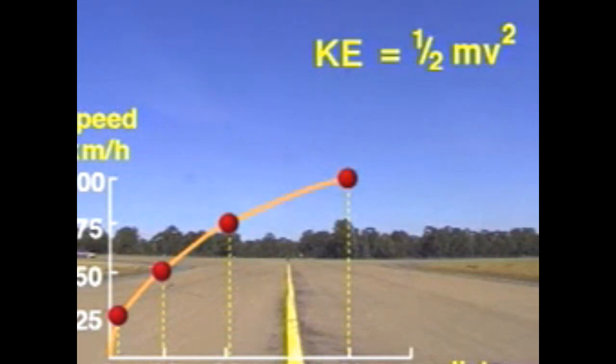At 50 kilometers per hour, it takes approximately four times the distance to stop. At 75 kilometers per hour, it takes approximately nine times the distance to stop. At 100 kilometers per hour, it should take 16 times the distance to stop. In actual fact, it takes a longer distance to stop because there is less friction acting on the car at high speed.